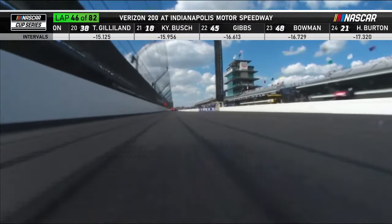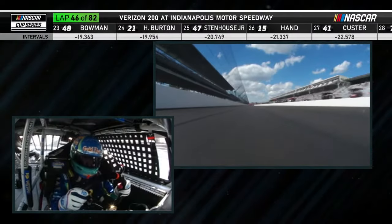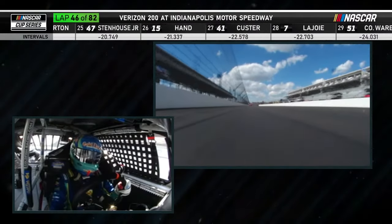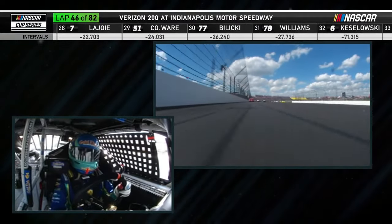But do not despair if you're an A.J. Allmendinger fan. Last year when he won this race, he said about midway through, we were not good, but we put ourselves in position, and we found ourselves in victory lane at the end of the day. Maybe this could turn out the same way, Dave.